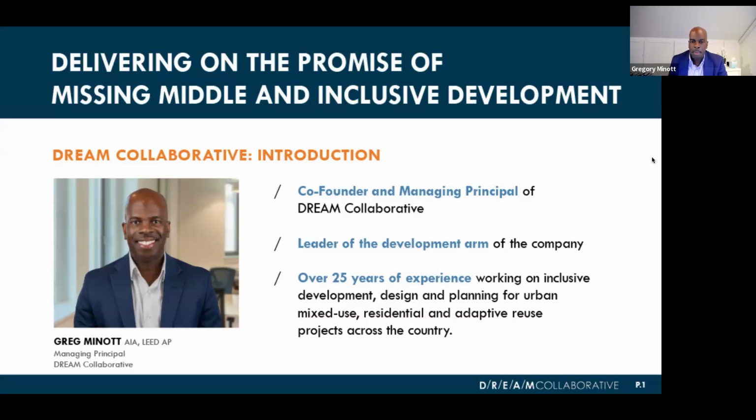We have a few different arms of the company, which I'll talk about. I have over 25 years of experience working on inclusive development, design, planning, and urban mixed use, residential and adaptive reuse projects across the country. And today I'm going to be talking, as my other esteemed panelists, on the promise of the missing middle. And I'm going to be talking about my experience in the Northeast specifically.